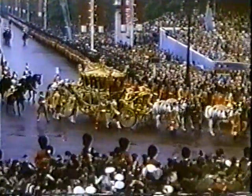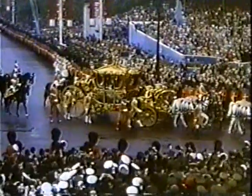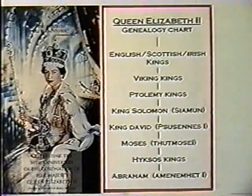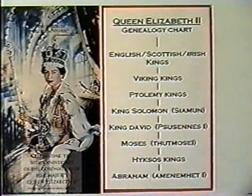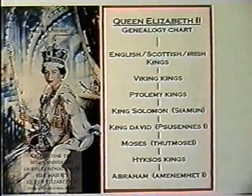Today, Queen Elizabeth II is the head of state of the great nation of the Hebrew covenant called Great Britain. Her genealogy chart, according to the College of Heralds in London, traces her blue bloodline back to Abraham, who many modern scholars believe to be the Egyptian pharaoh, Amenhotep I. By connecting 22 dots, the true Hebrew and royal Egyptian identity of Queen Elizabeth II comes into focus.